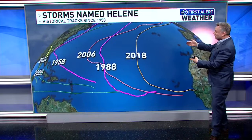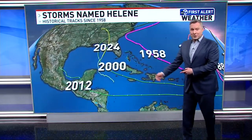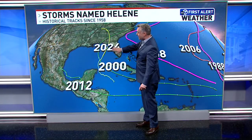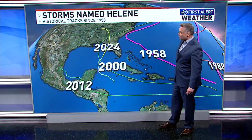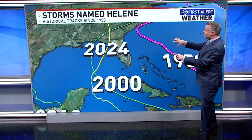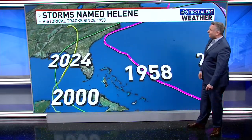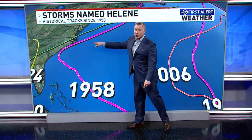We'll start off with the most recent back in 2018. It didn't make landfall at all as it moved quickly off toward the north, but let's head farther off toward the west, the Gulf of Mexico. Here we are right now. This is the storm that made landfall last night. Back in 2000, we had another storm that hit Fort Walton Beach, Florida, and in 2002 over towards Central America, and then moved back into the Gulf of Mexico and then made landfall again in Mexico. But for us right now, the strongest storm named Helene that's ever come close to the coastline of the United States was way back in 1958, and it just clipped the Outer Banks of North Carolina.